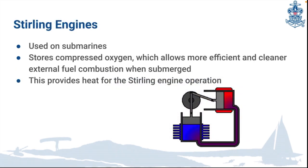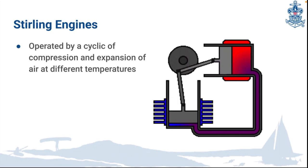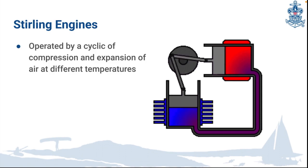Stirling engines, used on submarines, store a compressed gas which allows more efficient and cleaner external fuel combustion when submerged. This provides heat for the Stirling engine operation. These work by a cycle of compression and expansion of air at different temperatures.